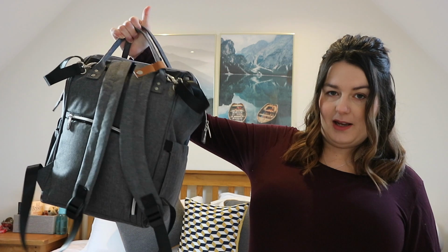Today I'm doing a what's in my hospital bag. Technically I've actually got two hospital bags. So I've got my nappy bag that's going to be my changing bag once baby is here. That's just a little backpack type thing.